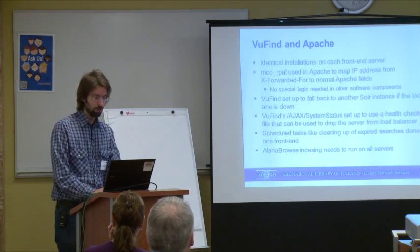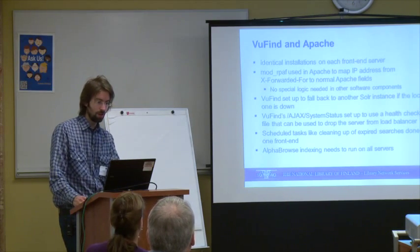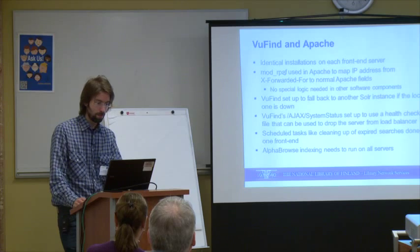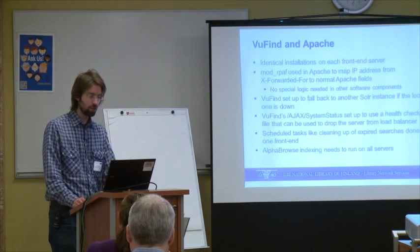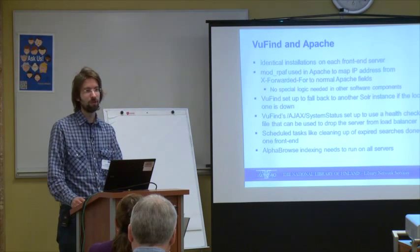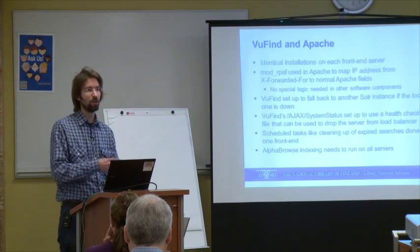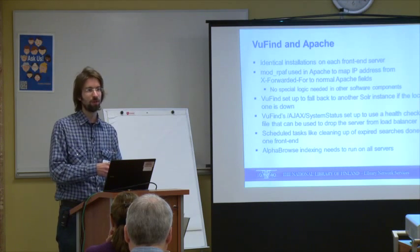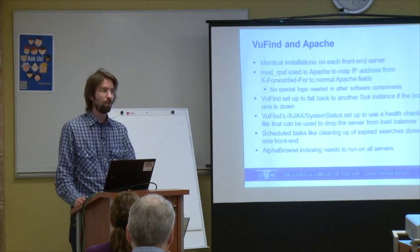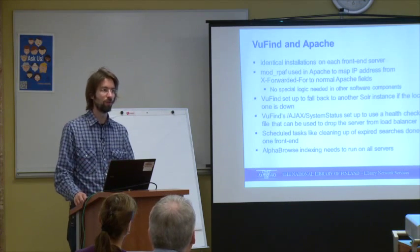VuFind and Apache have identical installations on all front-end servers, and mod_rpaf is the one that maps the IP addresses. We also have additional logic in VuFind that's also now in the VuFind 2 core that allows one to define multiple Solr addresses, so that if the Solr server on the local front-end server is down, it will try another one. And that's useful for being able to update Solr in a running production environment without any downtime.